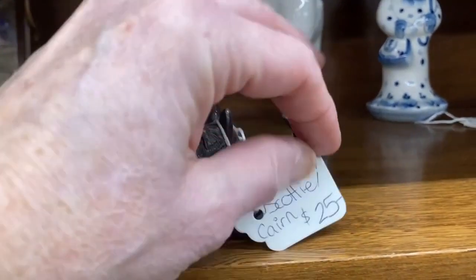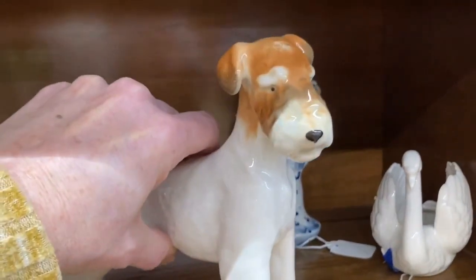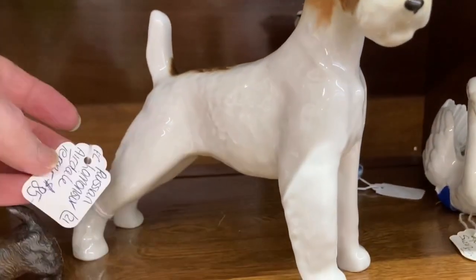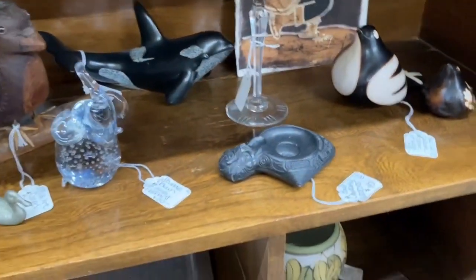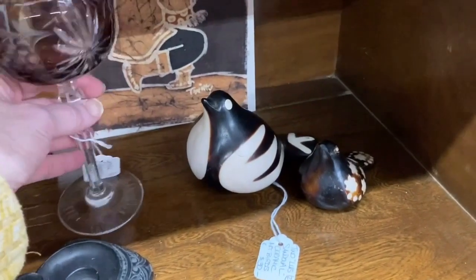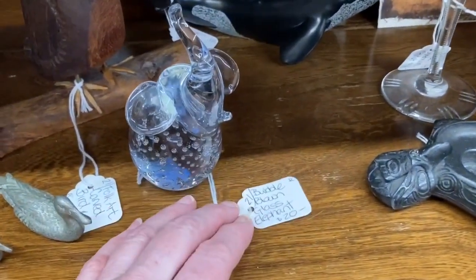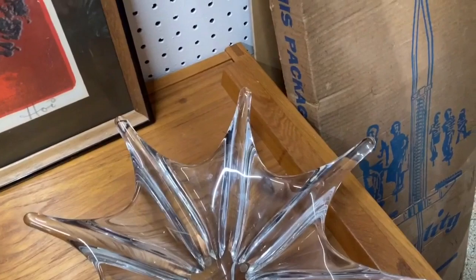This was a cast iron Scottie little doggy. This one was cute also. And sometimes you have days like that. You go in and you look and you look and you look, and you just don't find a whole lot. I wondered if that one matched the other ones, but... And this is just a clear glass elephant, but the detail wasn't enough for me.